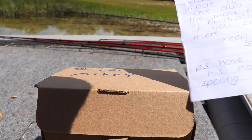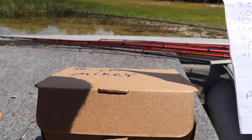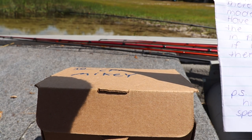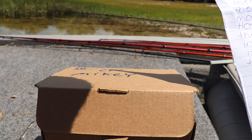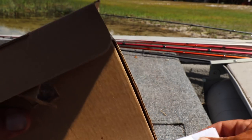In this package, he's got some very interesting things. He found some interesting soft plastics. They're handmade, and he thought that if anybody can catch something on them, it's gonna be me. And some custom-made jig heads, and he's also put in here one of the most popular lures used in Australia. Let me know if you catch something on it. Absolutely, brother, I'm gonna do even better than that. I'm gonna let you watch me catch something on it.